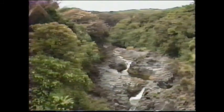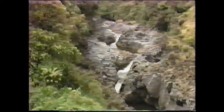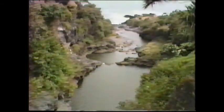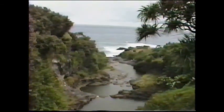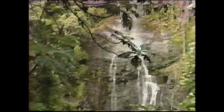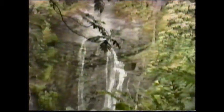And here's the rest of the Seven Falls from the bridge. And this is from the side of the bridge we were just on, looking back down. About that, this is the Luau Falls. It's on the road right past Hana. Sorry, I don't have a better view for you.